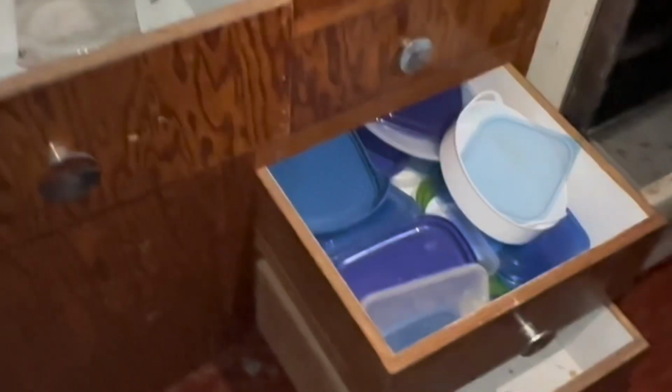Let's go down the other way. We went up that way. We know what's up there. Oh, there's a step there, careful. Significantly darker in here now. Yeah, good thing we brought the blanket, otherwise we'd be sitting on glass. Like, there's still Tupperware. Really nice Tupperware, too.